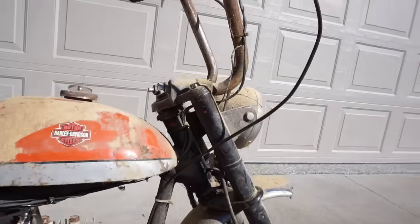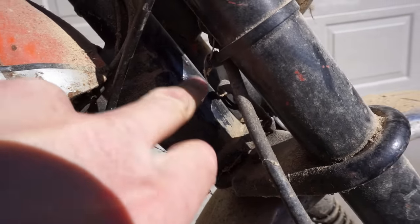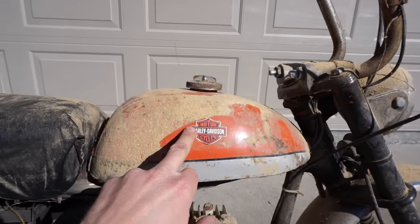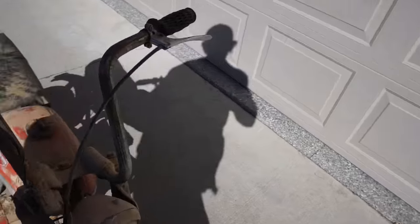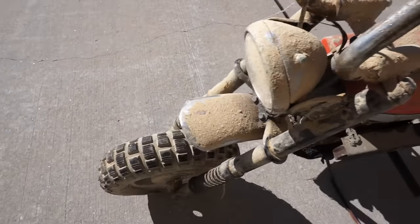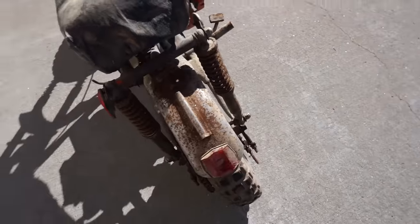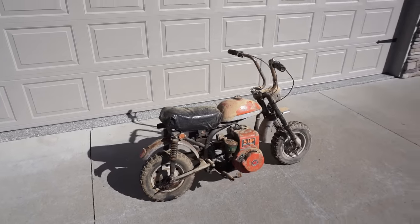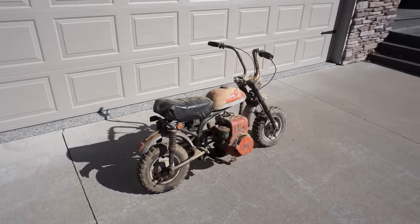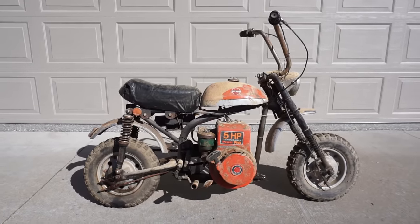Let's see the VIN on the frame here. This thing says 150480, and that's all the markings I can see. There is a Harley Davidson sticker on it, but I don't think that's stock. The headlight looks pretty nice. There's a little neutral light on there, and front fenders are chrome. Rear fenders chrome. So we'll see what happens. I figured it was time to work on it since it's been sitting in my garage for a month. So without further ado, let's get in the garage and start working on it.